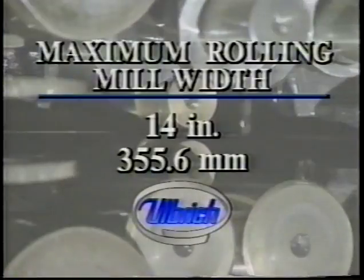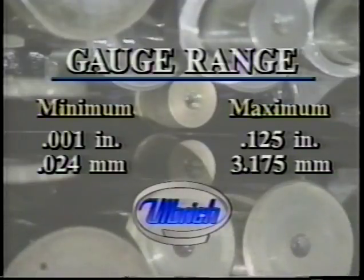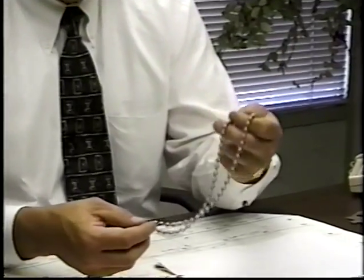In the years following, many companies have caught up, but Ulbrich has gone further. We here at the strip mill can provide specialty items in various quantities, widths, thicknesses, tempers, finish, shape, or any combination of all of those across a wide range of alloys. A couple of examples. This is a bead chain made out of 304 stainless. This could be used in drapery hardware. There's also a smaller version that dog tags are made out of.